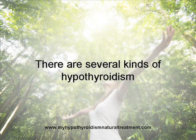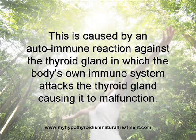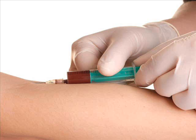There are several kinds of hypothyroidism. One common form is known as Hashimoto's thyroiditis. This is caused by an autoimmune reaction against the thyroid gland, in which the body's own immune system attacks the thyroid gland, causing it to malfunction. Doctors can perform a specific blood test that can determine if someone has these autoantibodies present in their blood.